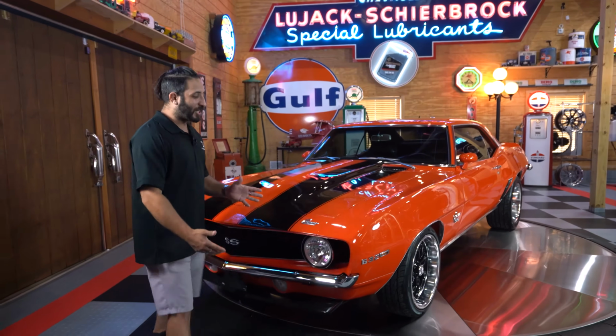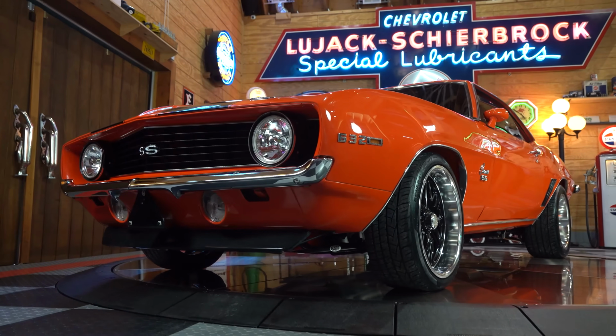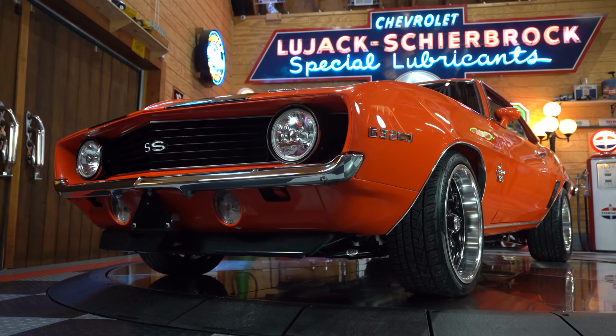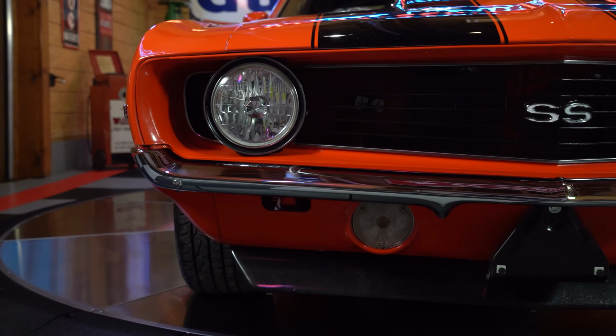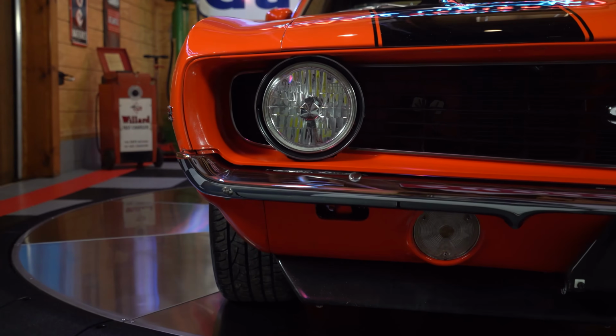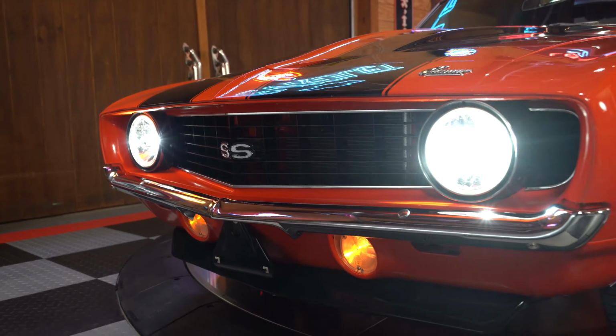So we got to see that baby outside, so let's take a look and see how she looks inside. And man, this Hugger orange paint looks really, really cool. I love it. I love the way the front end of this SS looks. Now, the headlights are very beautiful. They're those awesome factory style headlights.